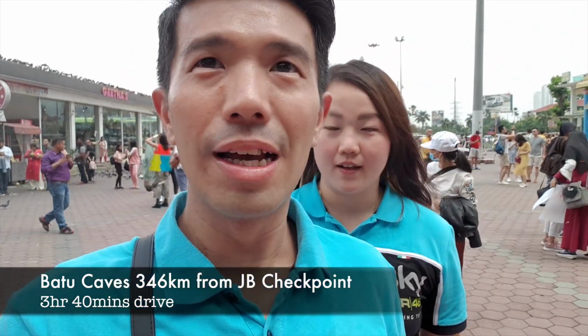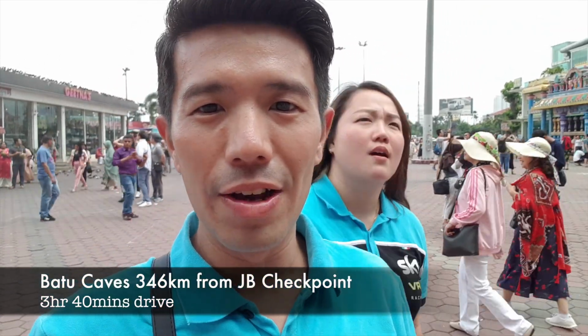Second location of the day, we are at Batu Caves. This is a historical site, and I can tell you the statue and the monuments and all this are amazing, and we are going to climb up.